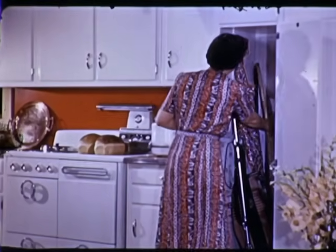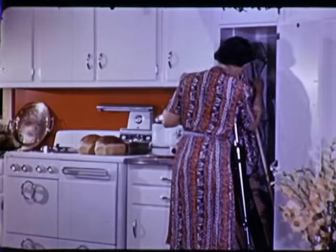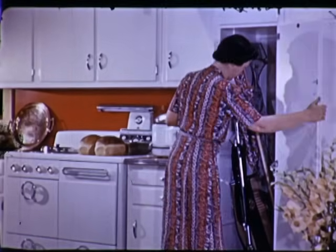In this utility cabinet is room for the vacuum cleaner and those many other things which accumulate in the kitchen and litter it up unless there's proper storage.